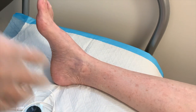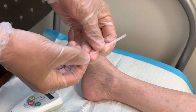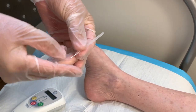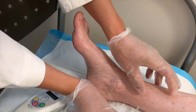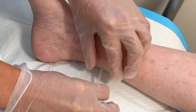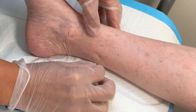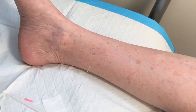And then we'll just take this little pink thing off, and then this should go in for about 2 centimeters. So that's like a centimeter, but you go in for about 2 centimeters with it. And then you just drive it in a little bit further. Okay, all right. So that's the needle.